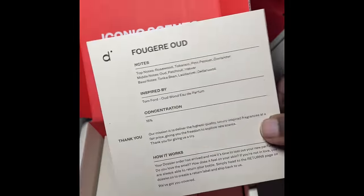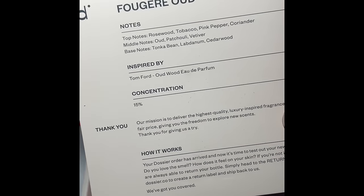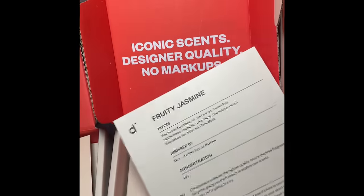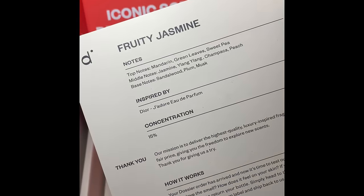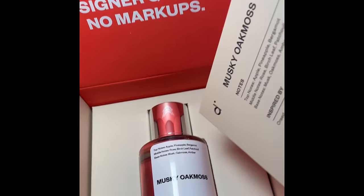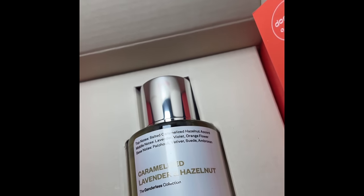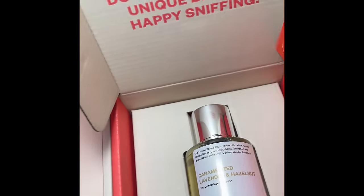It's inspired perfume. Dupes in short. So this one is inspired by Tom Ford Woodwood. This one is inspired by Fruity Jasmine Dior Jadore. Fruity Jasmine. And this one, Musky Oak Moss, is inspired by Creed. And then it's the original. The original one.